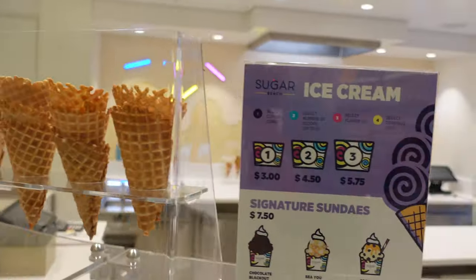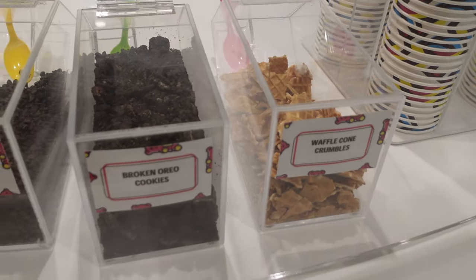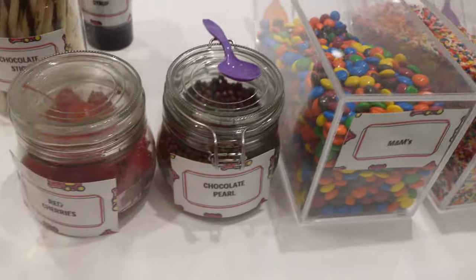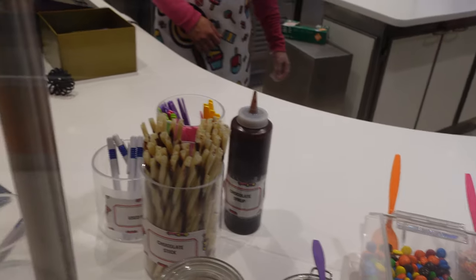See here they have the menu board up there. There's the waffle cones and here are the toppings. Waffle cone crumbles, broken Oreo cookies, chocolate drops, white chocolate drops, mini marshmallow, rainbow sprinkles, M&M's, chocolate pearl, red cherries, chocolate sticks, and they do have chocolate syrup as well.